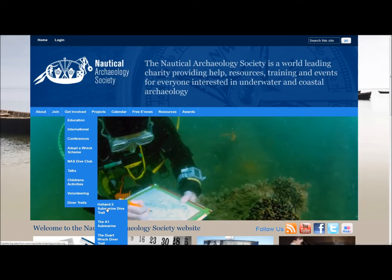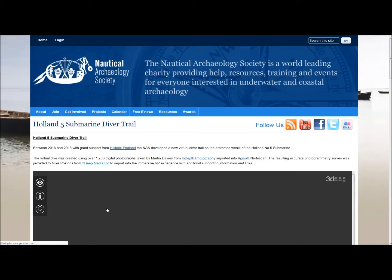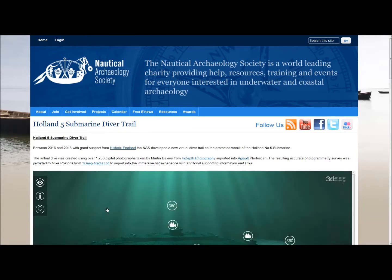So if I click on here, it opens up the trail page, which gives non-divers an opportunity to see what the trail is all about, what the submarine is like on the seabed, and for visiting divers it's a way in which, before they visit the site, they can learn more about the submarine that they're about to dive on and help them navigate their way around when they actually do their dive.